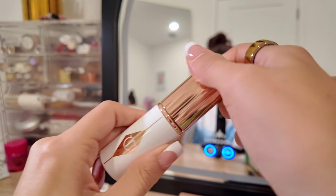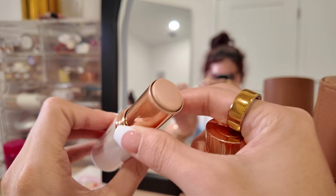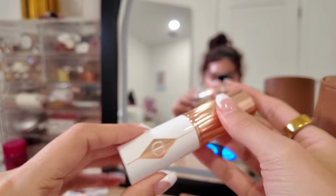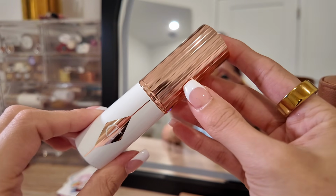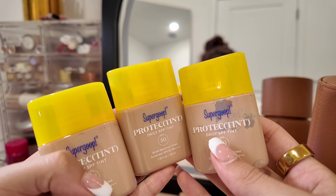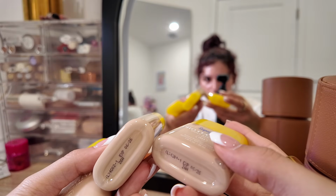The Charlotte Tilbury skin tint stick thing is literally just a cream highlighter, and it's probably expired by now, so I'm going to be throwing this away. These are my Supergroup Protect tints. I typically use the shade 24N.